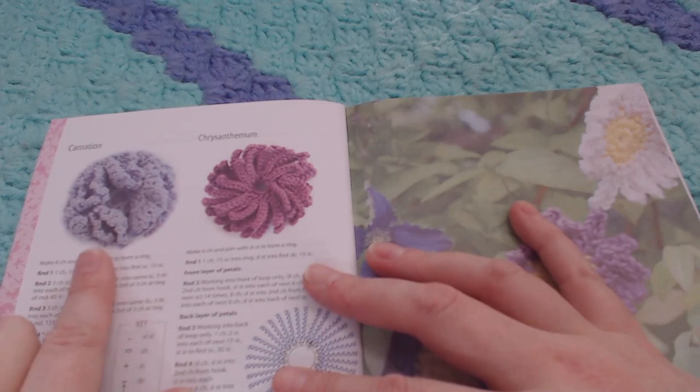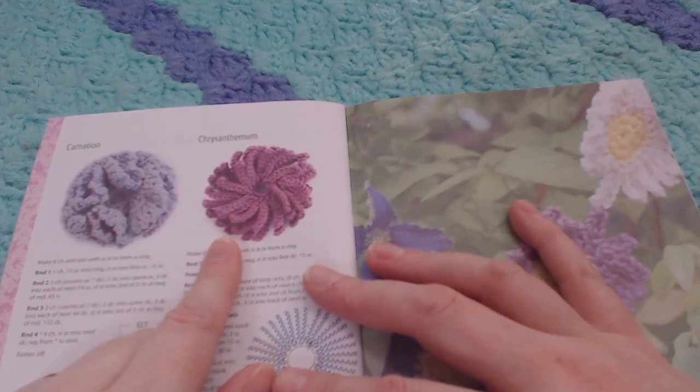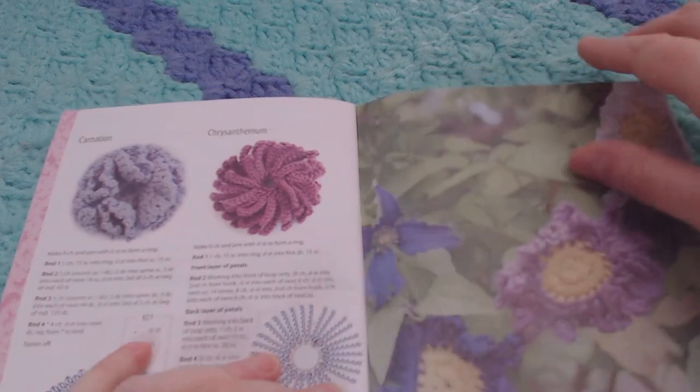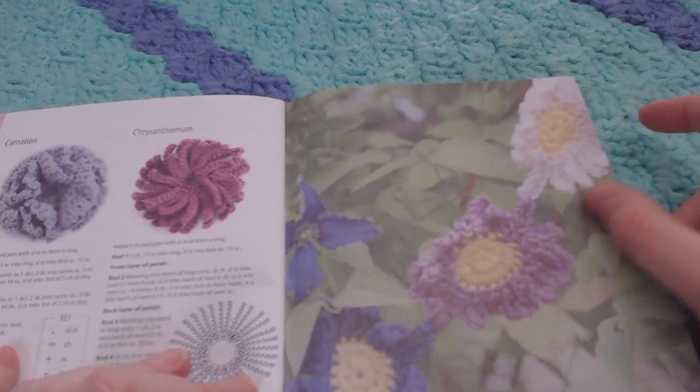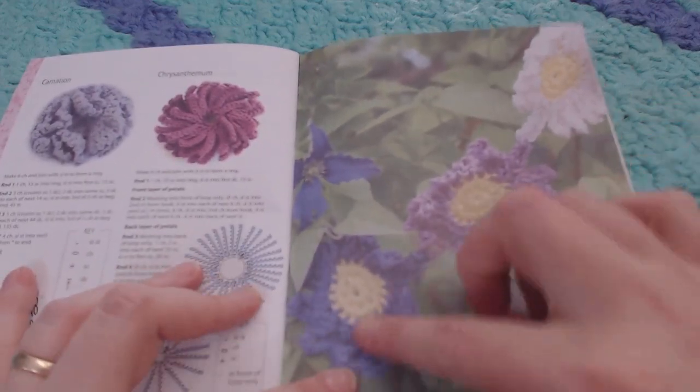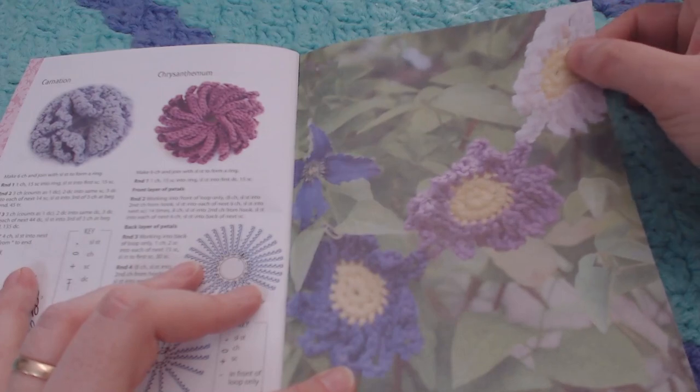Then there is a carnation. Oh no, here we go. A chrysanthemum. Yes, I did it. Sorry, that is one of them words for me. And here you can see a really beautiful image of one of the flowers in this set being used as a bit of a daisy chain.